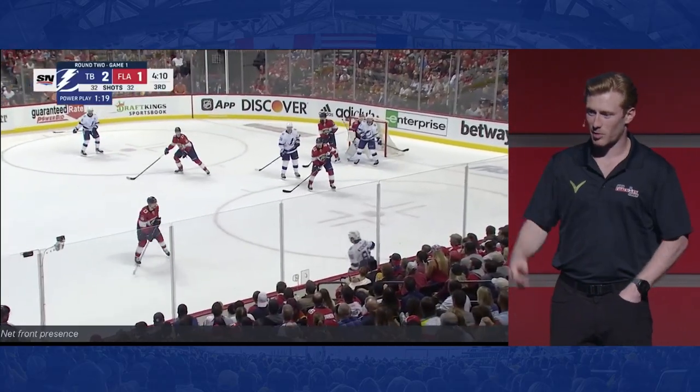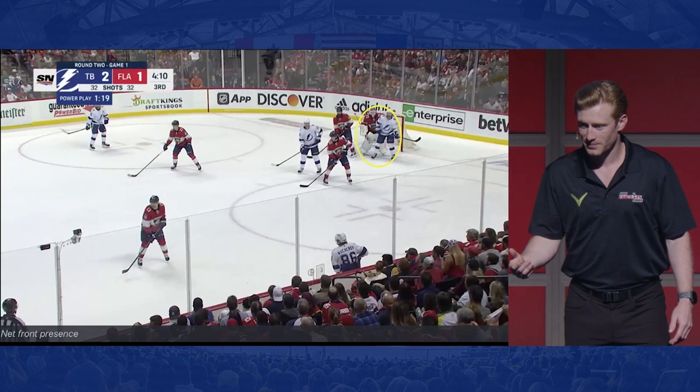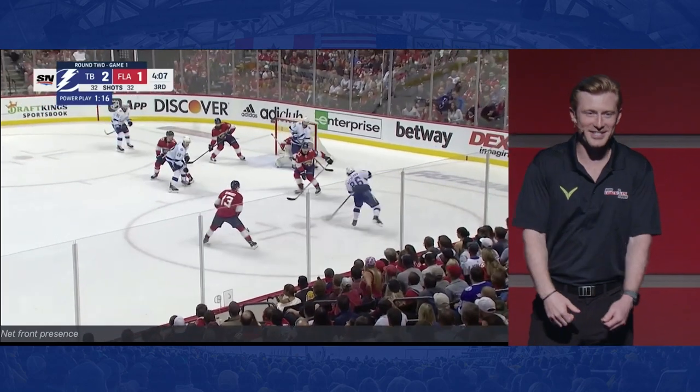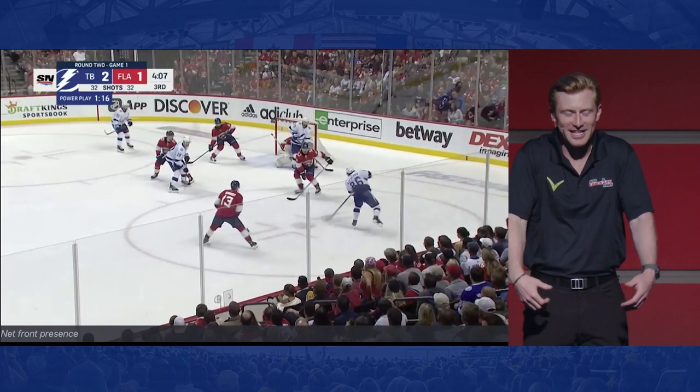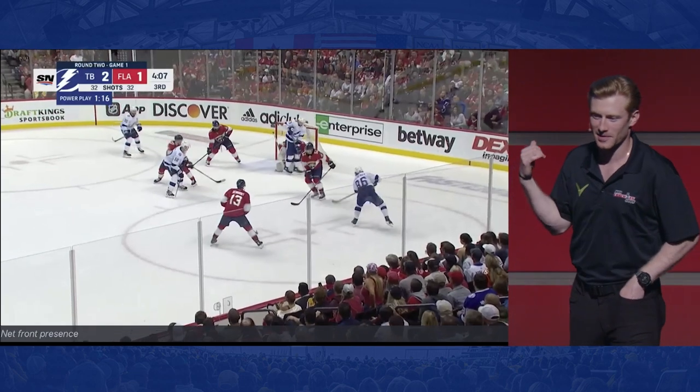And then the playoffs, Bobrovsky's standing there. He's trying to look. This is a great screen by Chiarelli. We go down. Play it, please. He's guessing. He's standing there. He's just praying to God it hits him. Didn't work out this time. It's right behind him, okay?